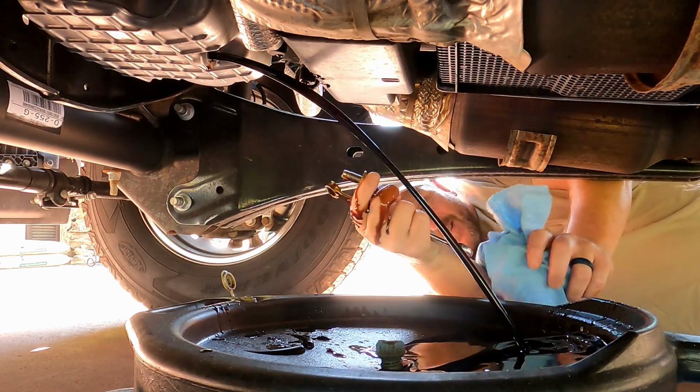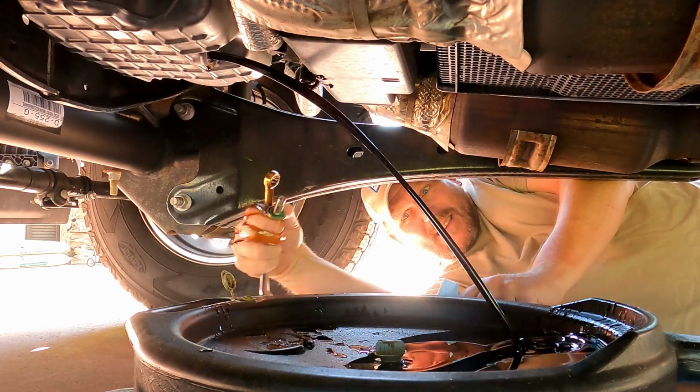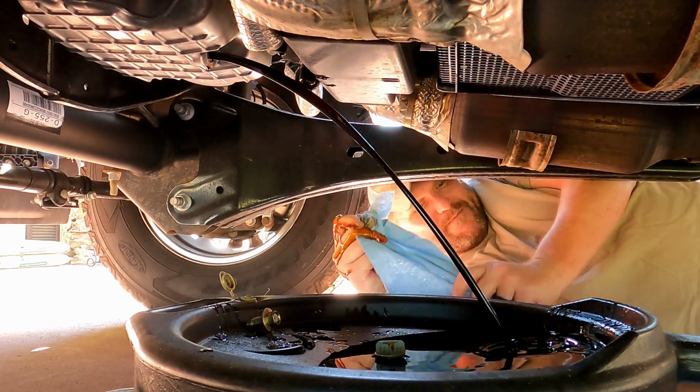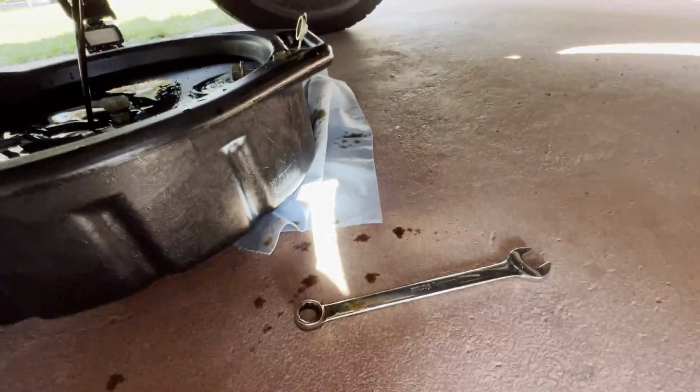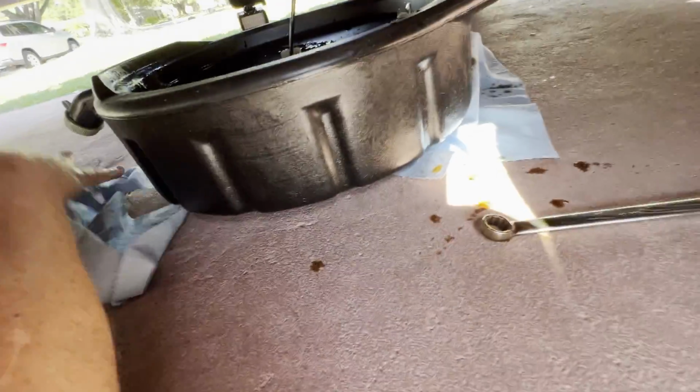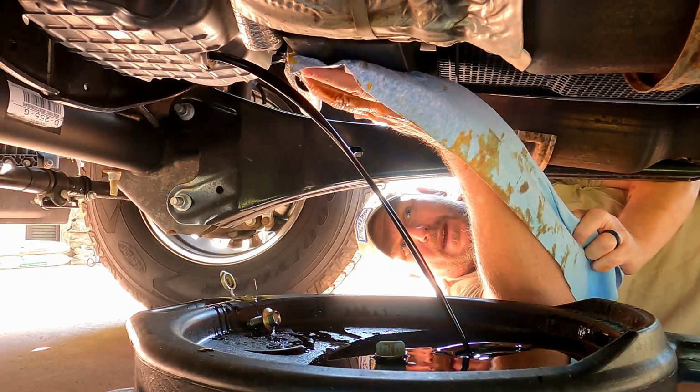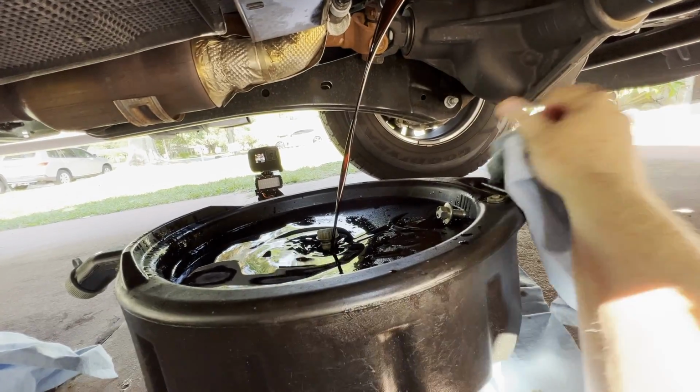All right, see, I already made a mess. Oil all over the ground over here, wiping it up. We'll just let that drain for a little while.